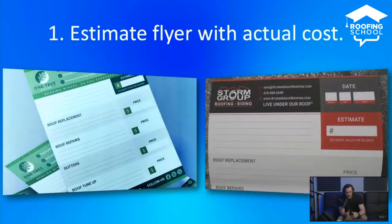How do we do it? Number one, estimate flyer with actual cost. This is next level. I've been teaching it. You can see on the screen, Storm Group Roofing used to have them. So this one is you pretty much go on a job, like you're on a job site, print one of them. By the way, at the end, I'll tell you how you can order it from us, if you're a roofing school student. But this one, so many companies have done it. Have a stack of them.